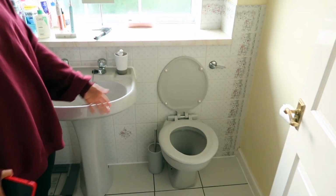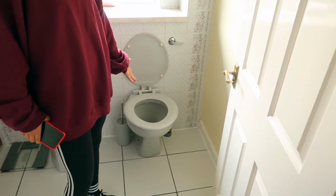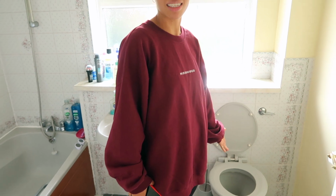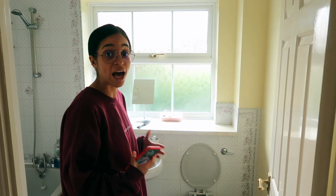We don't really use this. We just use it to clean our teeth and have a wee. But as you can see, the toilet as well. Original toilet. I'm gonna go with that. So I just have no words, guys. This toilet is as old as Dan. And Dan's 32. So I think it's time, guys, that this bathroom just gets taken away.